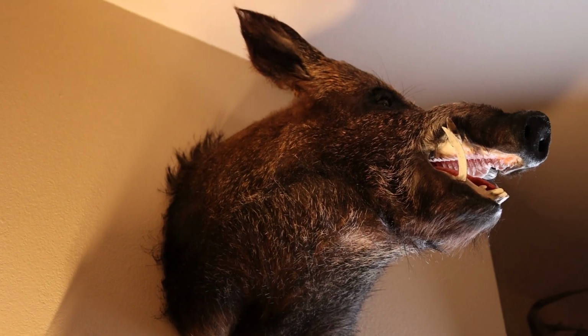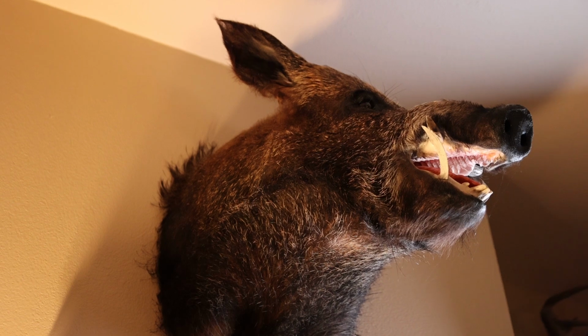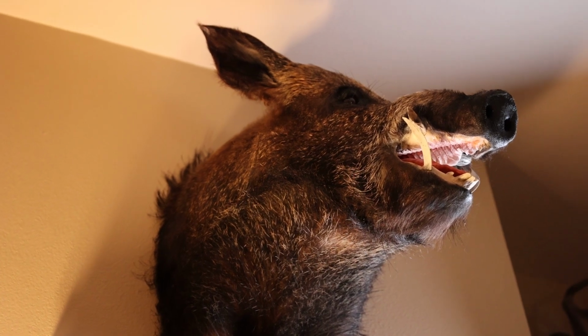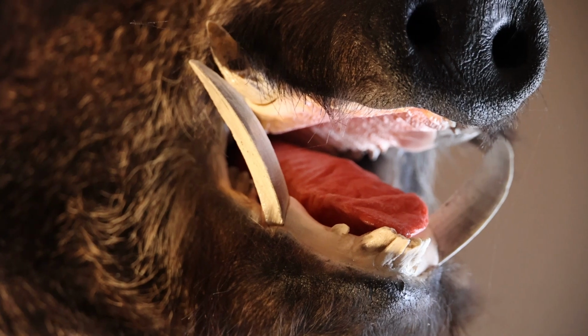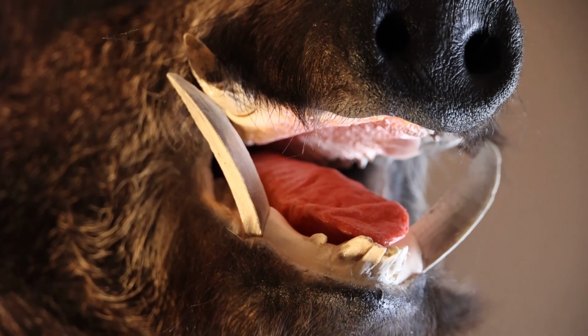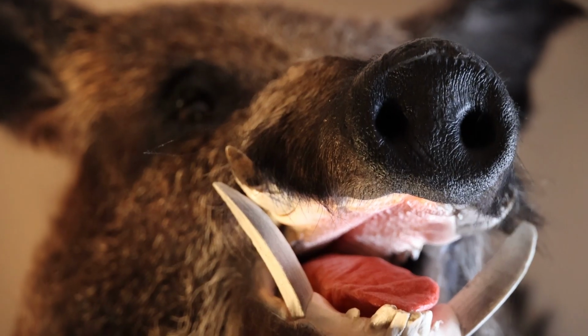The other trophy I'm really happy about in this room was killed here in North Texas on a ranch in the river bottoms. And it was a beautiful big feral hog that I took late one evening right at dark. He's only one of 2 or 3 that I've actually mounted over the years.